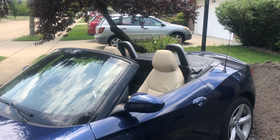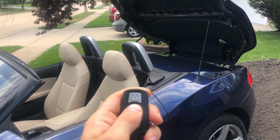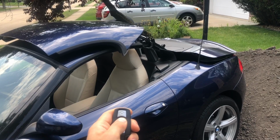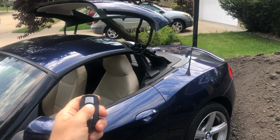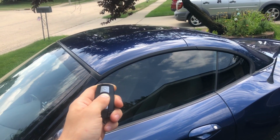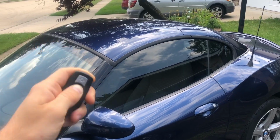One extra feature on the Z4 is that you can put the roof up just using the key. And it will even put the glass up, which is not available on most BMWs in the US. European cars can raise the windows on pretty much any BMW.